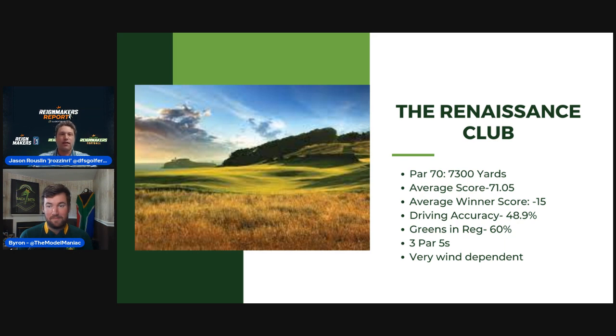Driving accuracy, very tough. But again, this was taken last year when the winds were the highest. Greens in regulation, 60%. I'd expect with normal winds, somewhere around 55 and 70% in terms of driving accuracy and greens in regulation. But with so much variability in terms of weather, this course, I really think you've got to be good at all parts of your game. I looked at the strokes gained from last year. Everybody in the top 7 gained strokes in every category, Byron. So not really a driver heavy, not really an iron heavy course.